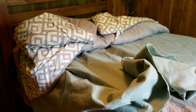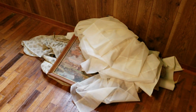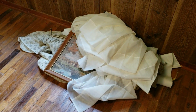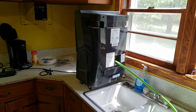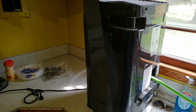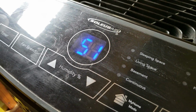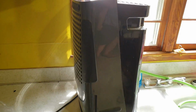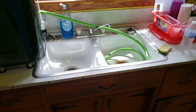yeah, can't really scrub them. So I'm gonna get rid of that linen. And here's a whole pile of curtains. Bye-bye. Okay, dehumidifier survived the fall. We set it at 35 for now. That's what it's reading in the house. And while we go to the closing, we'll come back in an hour or two and see if she's draining properly.